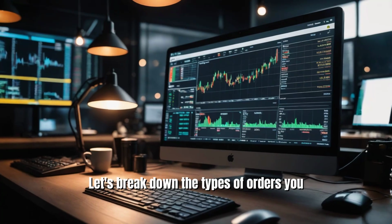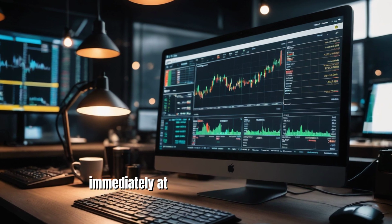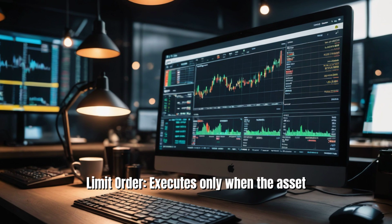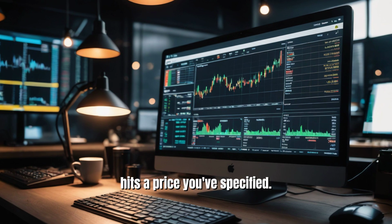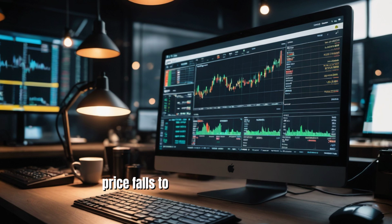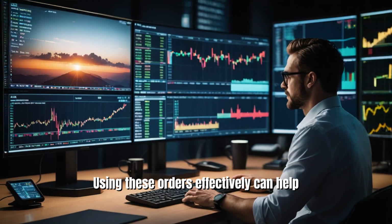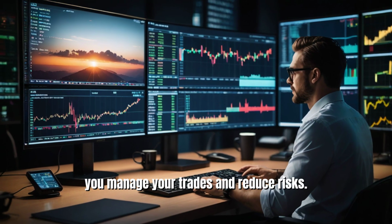Let's break down the types of orders you can place. Market order: executes immediately at the current market price. Limit order: executes only when the asset hits a price you've specified. Stop-loss order: executes a sale when the price falls to a predetermined level. Using these orders effectively can help you manage your trades and reduce risks.